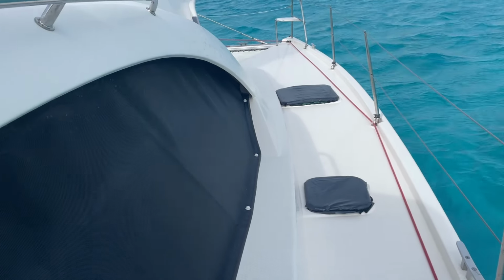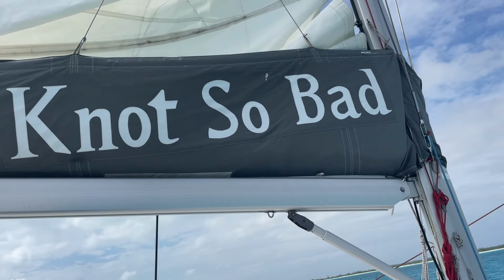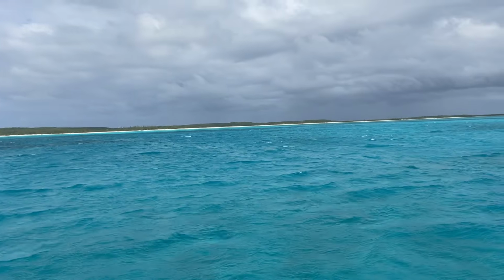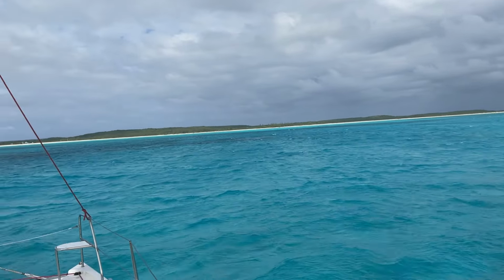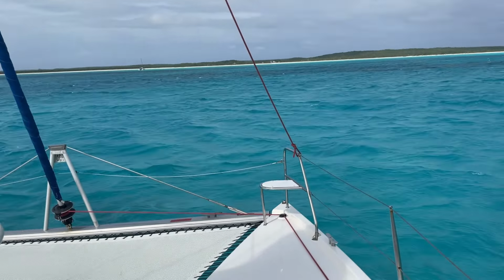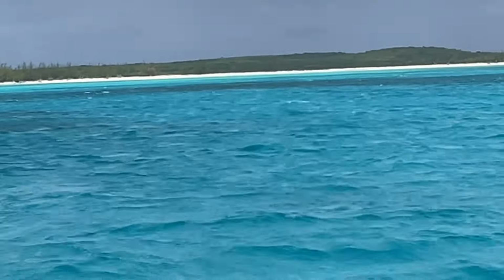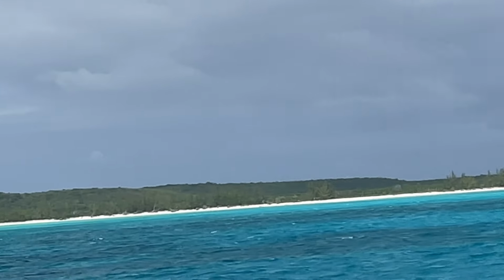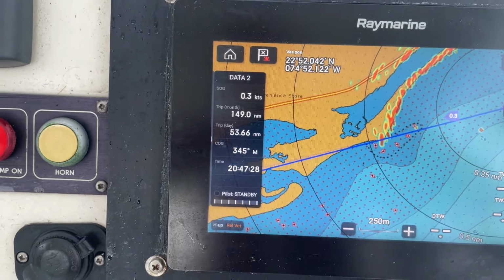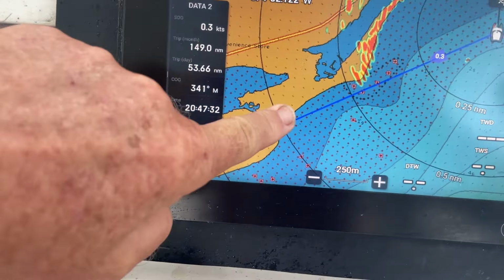Today, the 6th of May, we have set sail from Upland Island this morning, and now we are on a brand new island, powder blue, one of the Bahamas' beautiful islands. My goodness, you cannot believe it. It's actually really blue and beautiful. This is Long Island. Okay, so we're here in Long Island, just off Gordon's, as it's called.